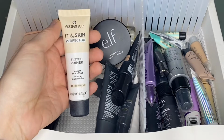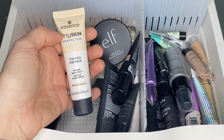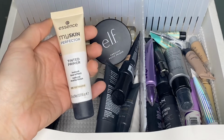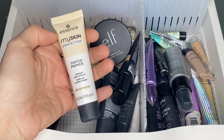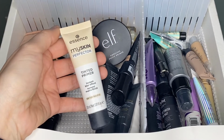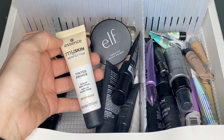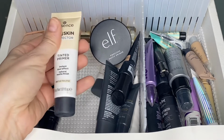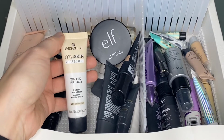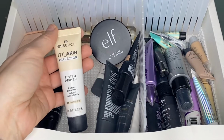This next product is also by Essence Makeup, My Skin Perfector Tinted Primer. I have mine in the shade 05 Fair Neutral. This is a new primer that was recently launched. I am not a huge fan of it, guys. I haven't tried it on camera, but I feel like it clings to dry patches a lot. I will still play around with this. I'll keep it here because it's a new product, but most probably it will be decluttered in my next decluttering video.